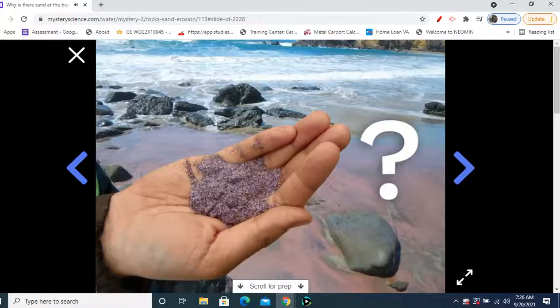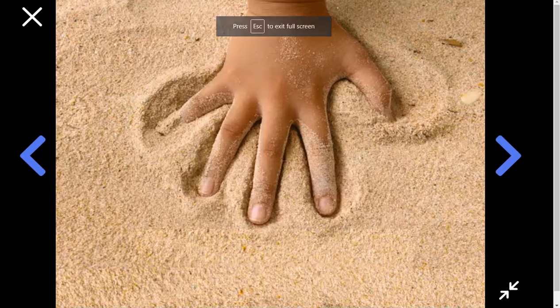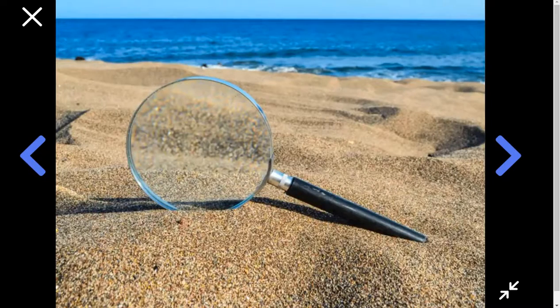Could we figure out where the purple sand comes from? Or really, where any sand comes from, even the more common tan-colored sand? Well, what would be nice is if we could look at some sand close up, like under a magnifying lens, or even under a microscope. So let's do that. Let's get a little closer look.